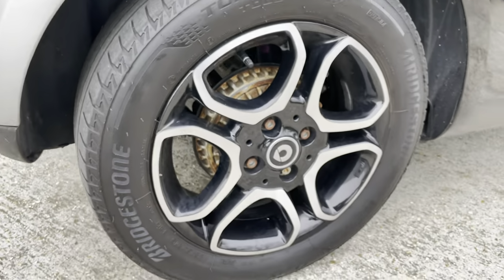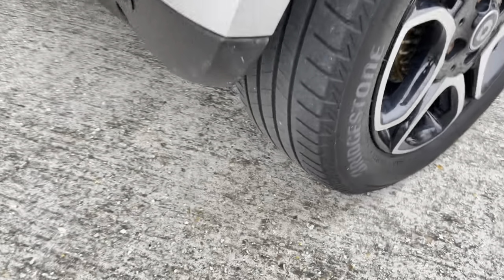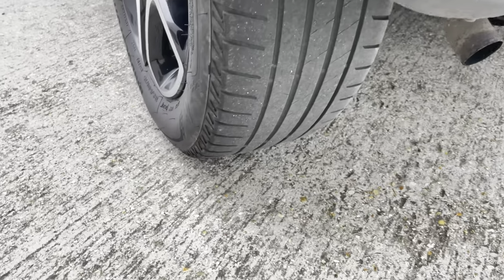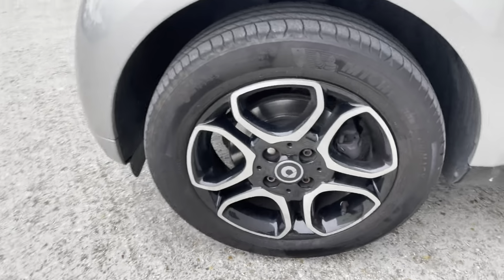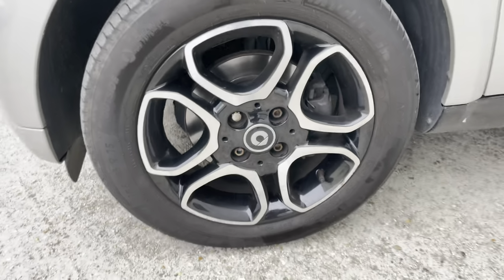Just take a look at the tread. Got loads of tread there. That looks quite a recent tyre, to be honest. And zoom in on this wheel for you here. I must say, overall, the whole car is in fantastic order. Really isn't anything major to point out whatsoever in terms of imperfections. Really not going to be disappointed with this, I think. Just a few little marks in the bottom right-hand corner of this wheel. That's the only thing I can really see.